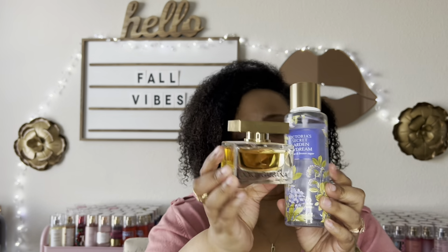Oh, it's like a vintage sweet floral vanilla. You just smell of class, darling. That's how you smell. I love this combination. This is Garden Daydream and Dolce & Gabbana's The One.